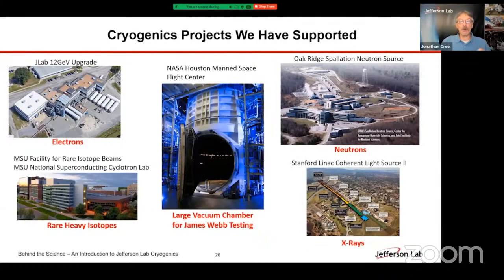And finally, right now, we're working on a project where we've designed and built, and we're starting up right now, the cryogenic facilities for Stanford University's Linac Coherent Light Source, which is going to be a very powerful X-ray machine that they're going to use to help study matter.